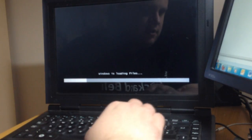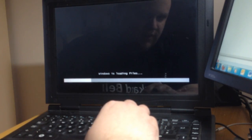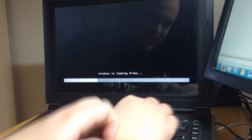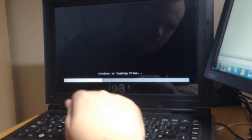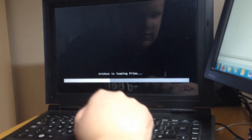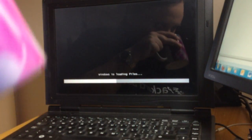So what's going to happen now is Windows 7 is going to load up all the files. Loading up the files. This can take a wee while. So, if you've got a cup of tea, it wouldn't hurt to have a wee drink of it now.